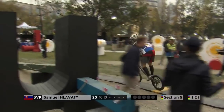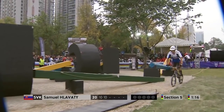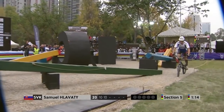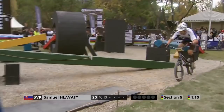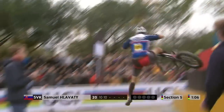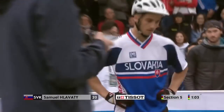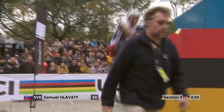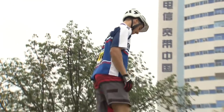So the best, Samuel gets 60 points here. He'll actually be tied with Ian, because he was on 150. Oh, see? Oh, no. Samuel's right pedal just touched that blue boxer, and yeah, he's off balance. That's a really hard line, that one. Feel sorry for him. Great ride for Samuel.